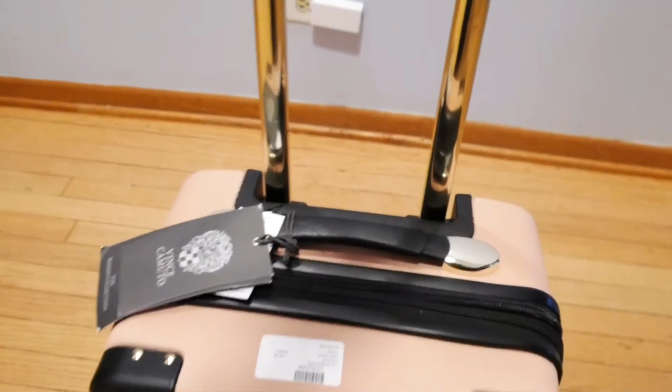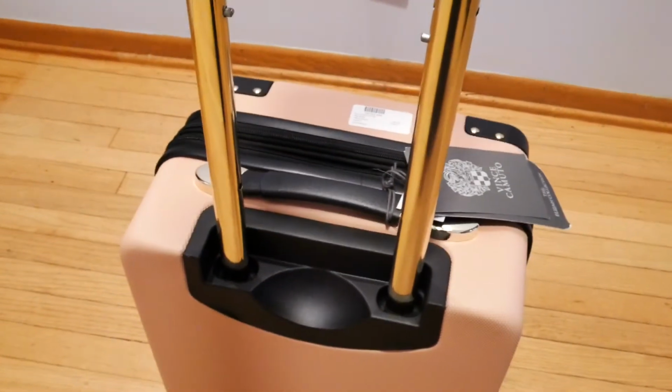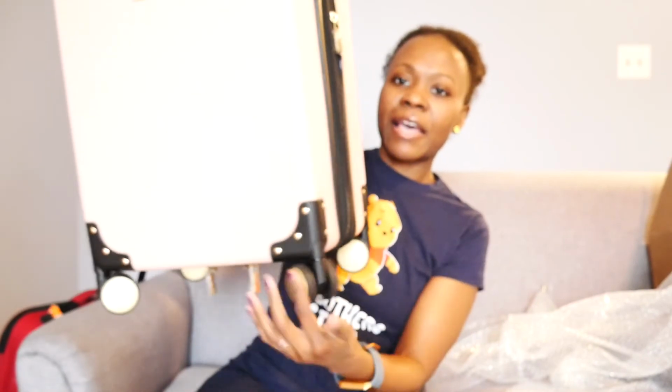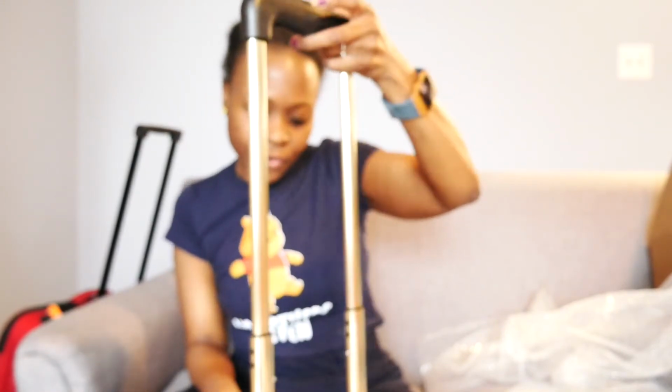So this one is a pale pink with gold and black accents. It's Vince Camuto, which I could care less about the brand. I was really just looking for the quality, the price, and the aesthetic of it. So this one definitely says Rocky with the pale pink and the shape of it and how classy and classic it looks. The wheels even have a hint of gold in them. It has the 4 wheels that I like. Obviously the button to go up and down on here. This is even gold. It's hard for you to tell. It's not silver, it's gold, which is so cool to me.